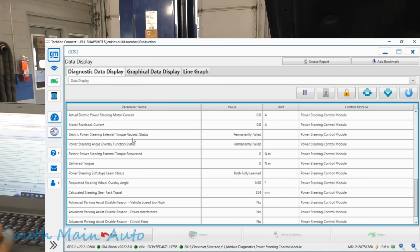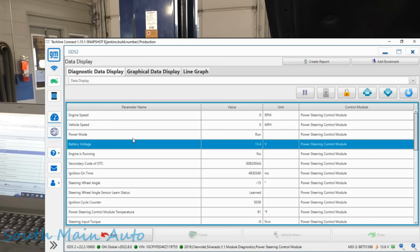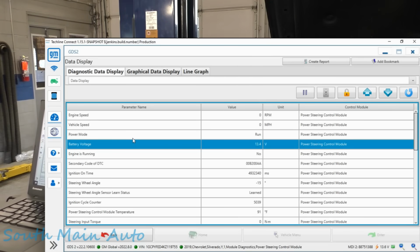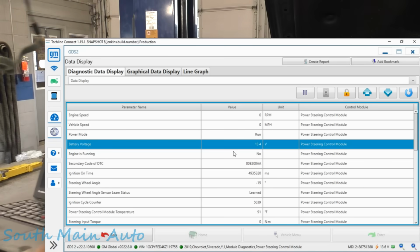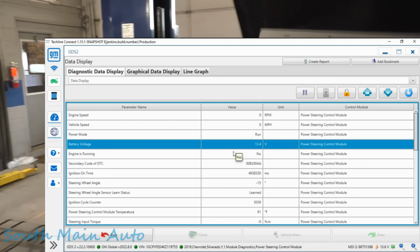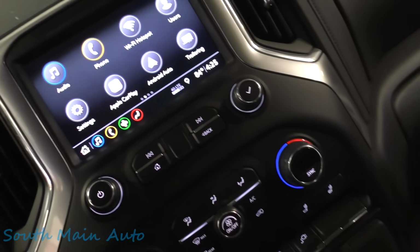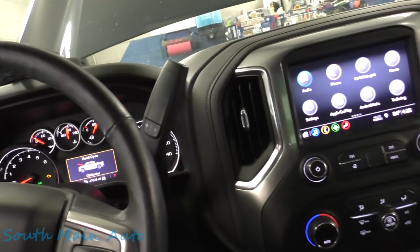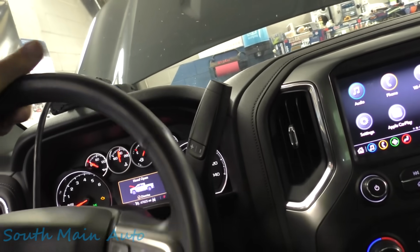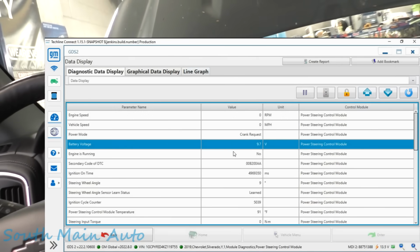It tells us how much current is being drawn in it. Before we even pop into anything, let's just go turn the steering wheel here. I'm gonna take the laptop with us. Let's just go see what happens when we yank the steering wheel around. Okay, let me just set this laptop over here in the seat. I don't know if we have to have the key on. Oh my goodness, I can't turn it. Let's start it.